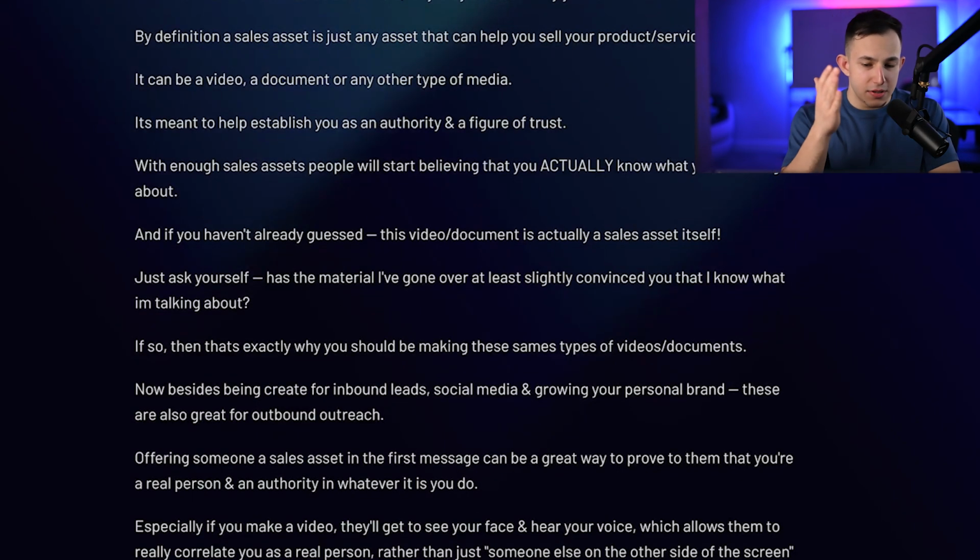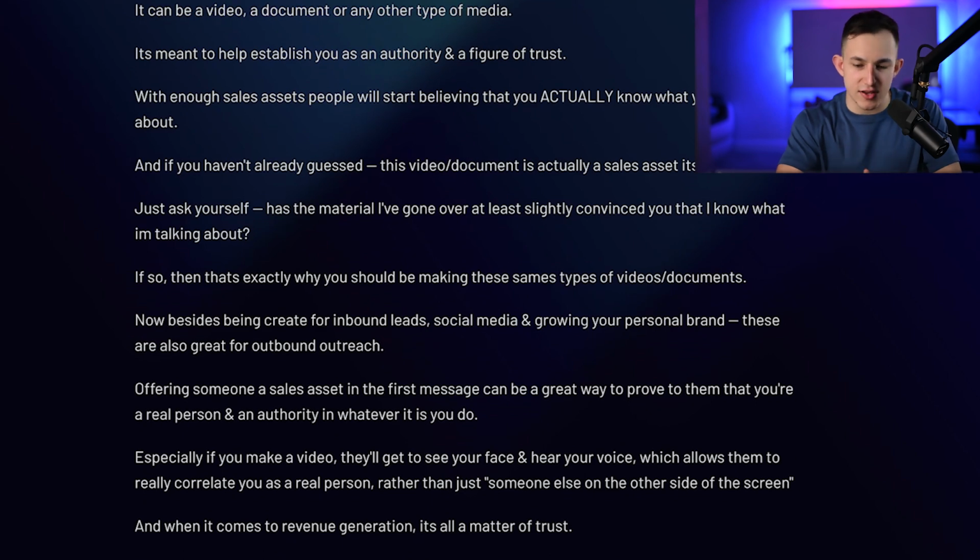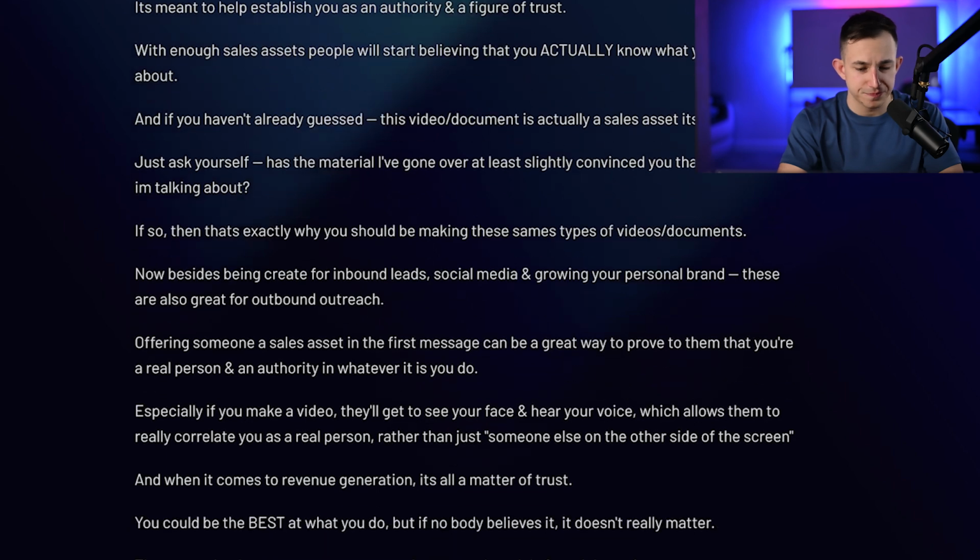Now, besides creating these sorts of assets to get inbound leads, to get social media following, to grow your personal brand, besides all of those things, which is one of the use cases, you can also use these assets for outbound outreach, right? Now, that's the reason why we're talking about it here, because you need to be making these sorts of assets. Now, offering someone a sales asset in the first message, right, can be a great way to prove to them that you know what you're talking about and you are worth hearing out, okay?